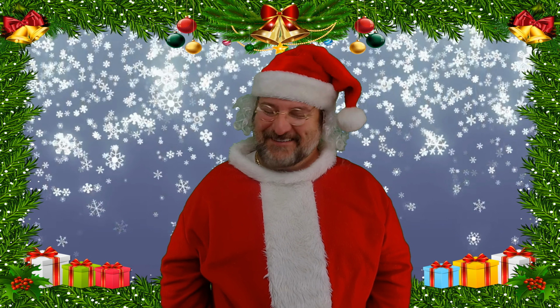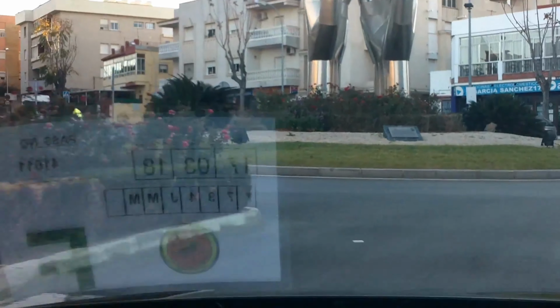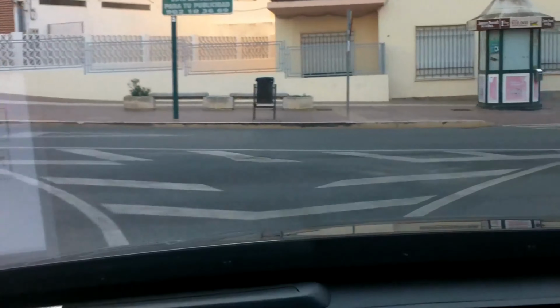So, as you can see, we're coming up on one of what they're called the hands. I'm sure they're called something different in Spanish, but we Americans call them the hands. We're going to take a right here. There's only one way you can go. The other street is a one-way coming at you. If you were coming from the base, you would obviously be making this left.